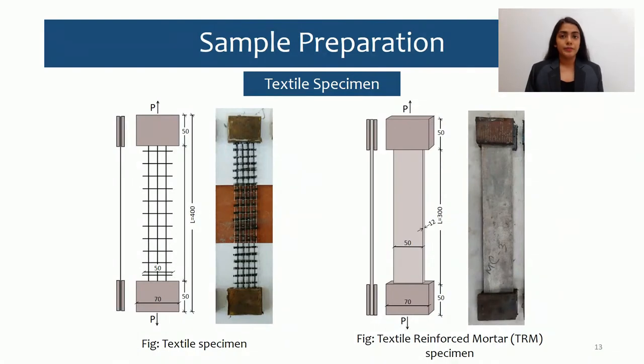Sample preparation. To perform grab tensile strength test, fiber textile specimen and textile reinforced mortar were made. Steel grip was attached using epoxy resin. The size of the specimen was 50 mm by 300 mm. The thickness for TRM specimens were 12 mm, where 6 mm concrete cover was provided.